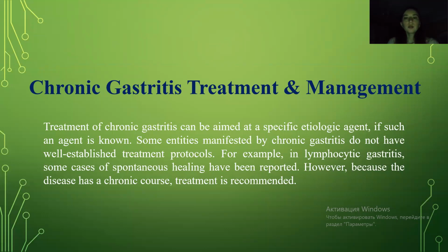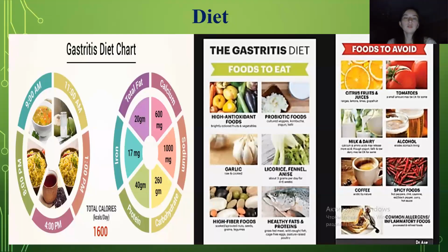And chronic gastritis treatment and management. Treatment of chronic gastritis can be aimed at a specific etiologic agent, if such an agent is known. Some entities manifested by chronic gastritis do not have well-established treatment protocols. For example, in lymphocytic gastritis, some cases of spontaneous healing have been reported. However, because the disease has a chronic course, treatment is recommended. First of all, use diet for treatment of gastritis.